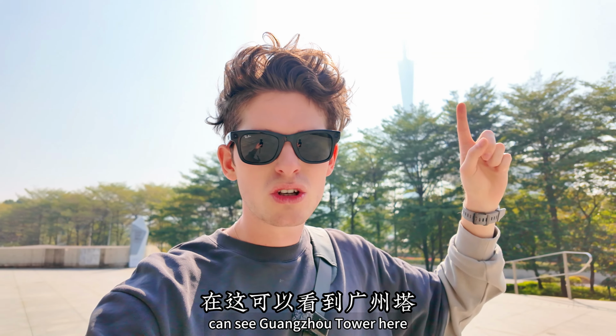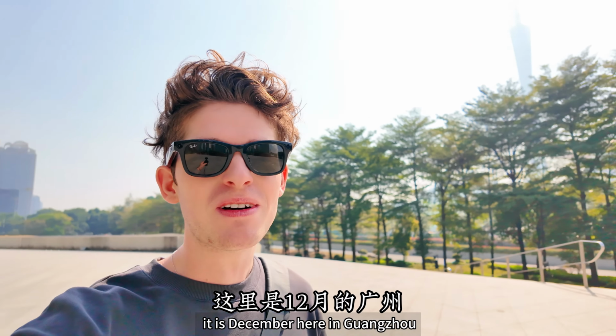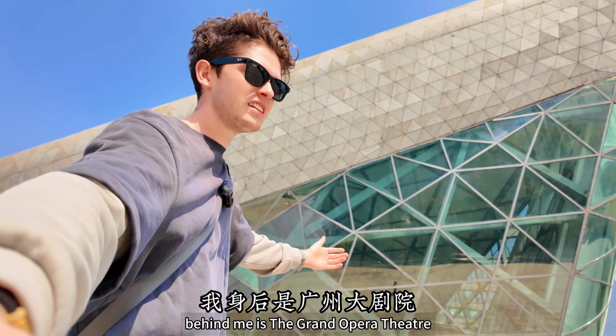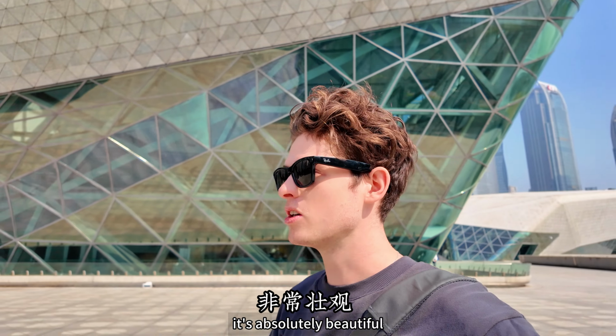Good morning, everybody. How are we doing? You can see Guangdong Tower here. It's a little bit bright. It is December here in Guangzhou, but it's absolutely beautiful weather. Behind me is the Grand Opera Theatre. It's like a spaceship. It's absolutely beautiful.